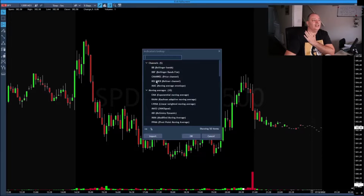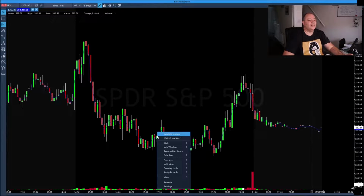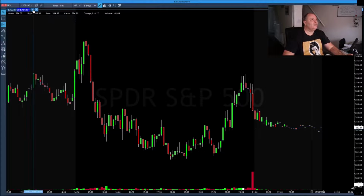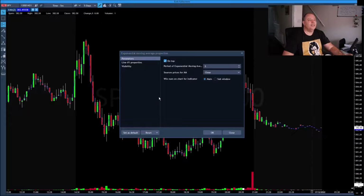Add an indicator. Let's have a look. Just want something like that. Exponential moving average. Let's just see how that works. Well, that is there. And so if I flick up there, that switches it off. This looks a little bit similar to the way TradingView works. Now, I'm not big on TradingView, but that doesn't mean to say that I can't figure it out. So just turn that into a 200.